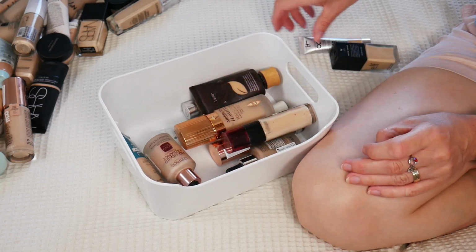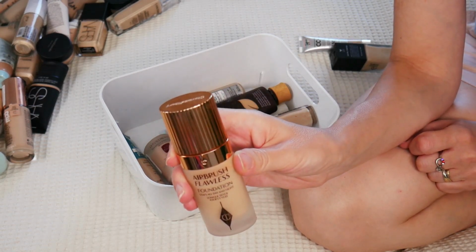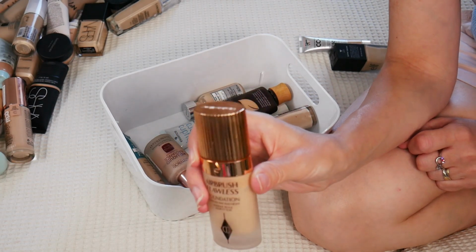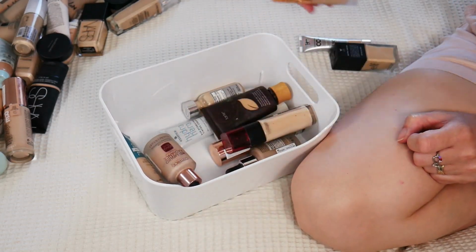so it's going to go. Sadly, I'm going to part ways with the Airbrush Flawless Foundation from Tilbury. Maybe I'm going to keep it for the purpose of review or comparison, I'm not sure yet, but I already have one Tilbury foundation that I like, and I think it's time for it to go.